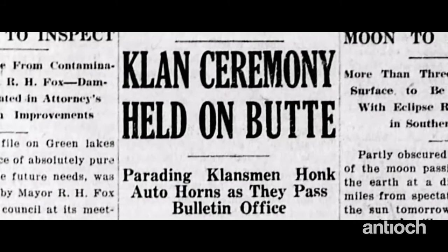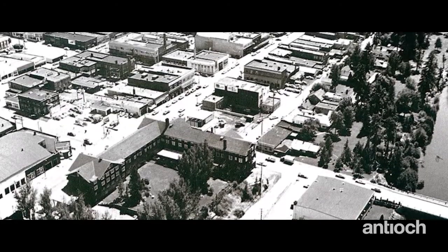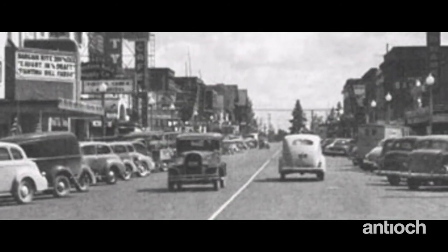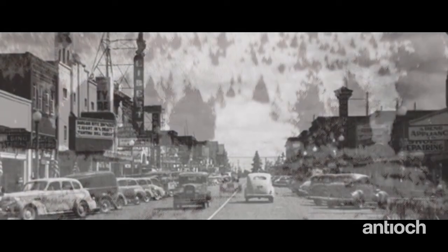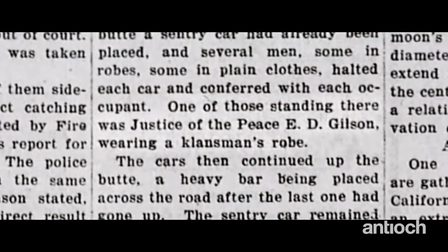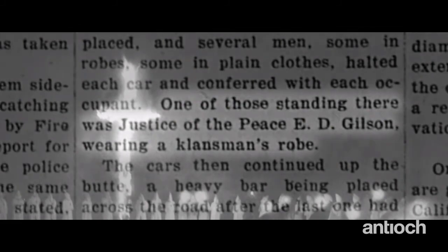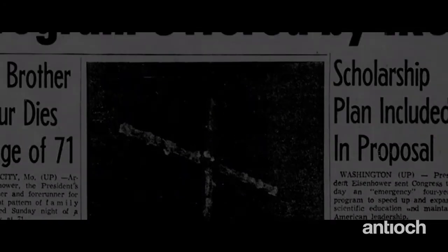Ceremonies of the Ku Klux Klan were held last night on Pilot Butte, following a parade of Klansmen in automobiles through the streets of Bend. The parade passed south of Wall Street, down Franklin to Congress, and east on Delaware. The parade halted for several minutes at the Klan's headquarters on Hill Street, then proceeded east on Greenwood Avenue and out the road to the Butte. At the bottom of the road up the Butte, a sentry car had already been placed. One of those standing there was Justice of the Peace, E.D. Gilson, wearing a Klansman's robe. Shortly after the first of the cars reached the summit, the flaming cross, which has been seen on two previous occasions, appeared on the west side of the butte. The cross was lighted a few minutes before 9 o'clock and was still burning at 10:30.